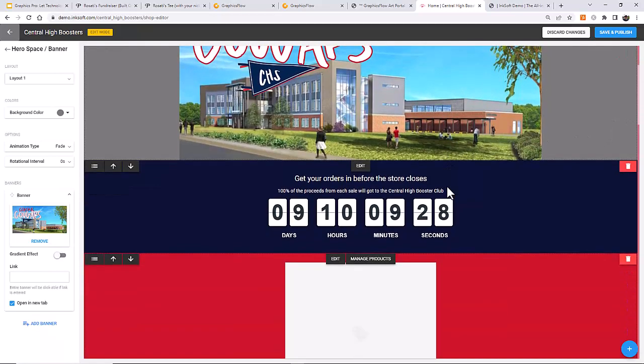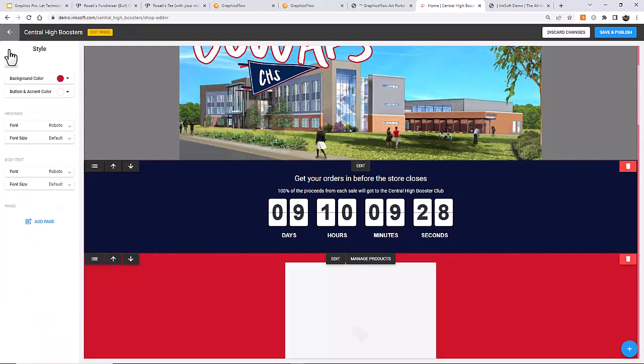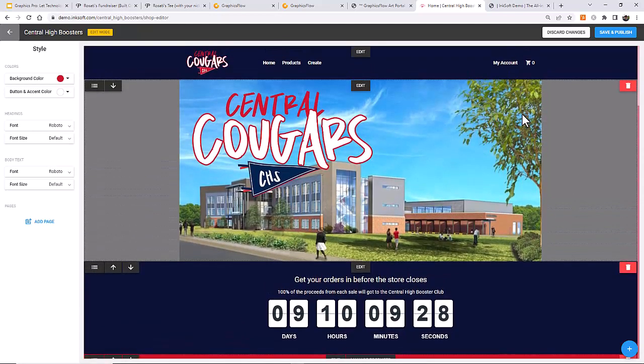And I've helped customers create stores in every popular platform out there, including Shopify and Square and GoDaddy and Deco Network and all the different platforms. I can tell you this, having used all these different platforms, I honestly believe that InkSoft is the easiest platform out there to just set up a store. It's really super quick, easy, and your stores end up looking great.